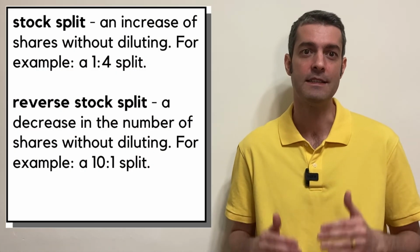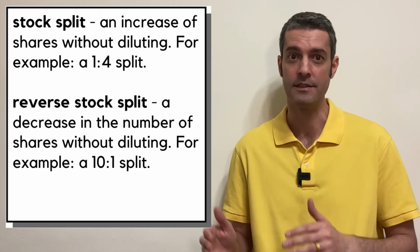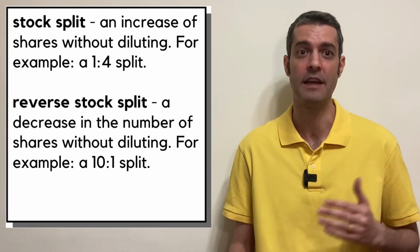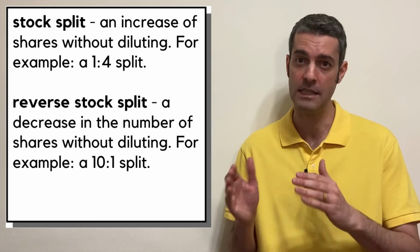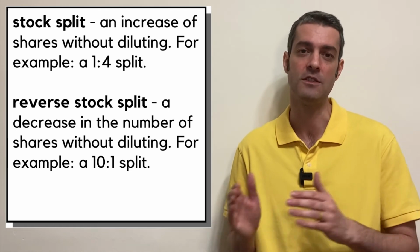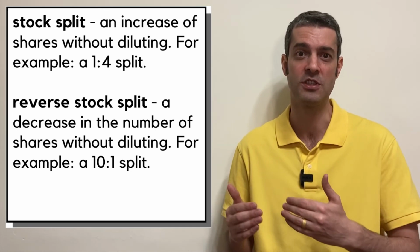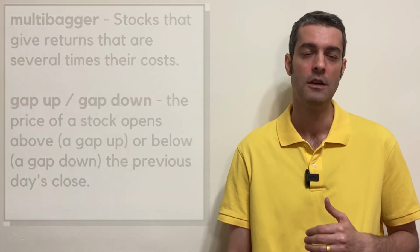A stock split is an increase of shares without diluting. For example, a 1-to-4 split. If you had one share at $200, you now have 4 shares at $50 a share. A reverse stock split is a decrease in the number of shares without diluting. For example, a 10-to-1 reverse split. You had 50 shares at $3 a share, and now you have 5 shares at $30 a share.